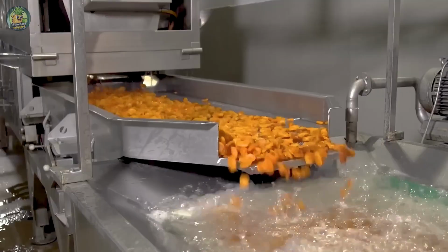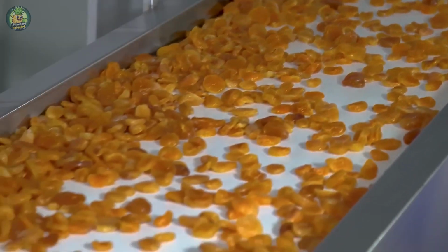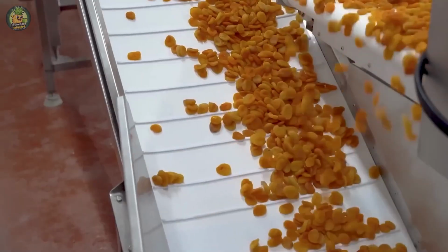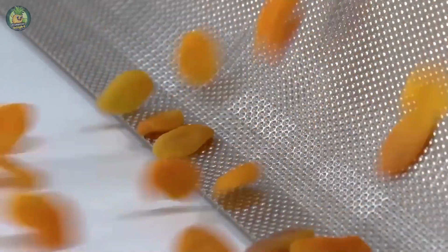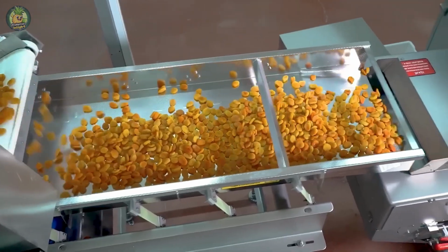Dried apricots are far healthier sweet-dried fruits that can be enjoyed on their own, as a satisfying snack, or added to various dishes like salads, oatmeal, trail mix, or baked goods for a natural sweetness and nutritional boost. However, it's important to consume dried apricots in moderation due to their concentrated sugar content.